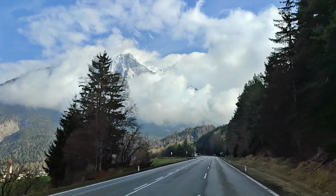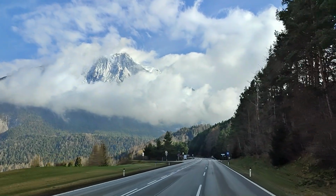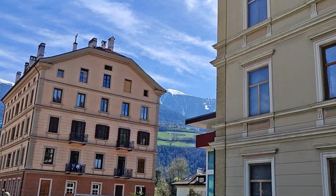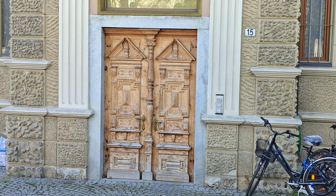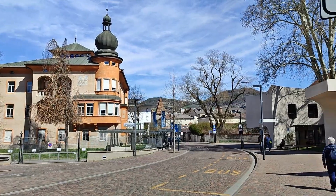We're on our way to South Tyrol and marvel at the back of the Zugspitze on our drive through the Inn Valley. It's Sunday morning, and Brixen is quiet. The houses on the edge of the old town have a strong Austrian influence. A residential building with an onion-shaped tower is a real rarity.